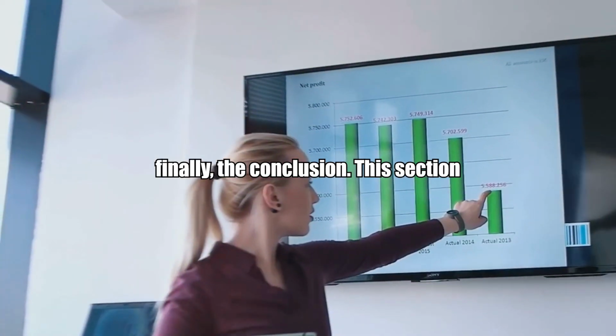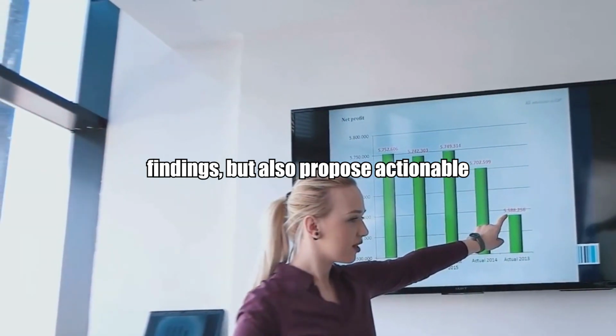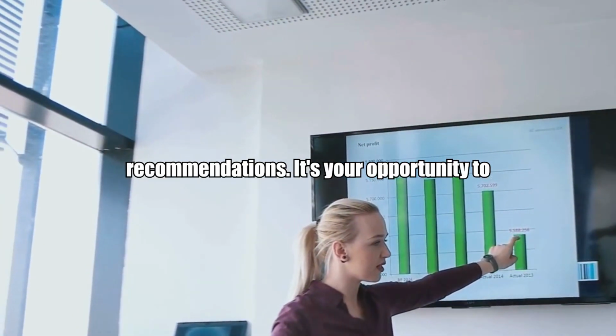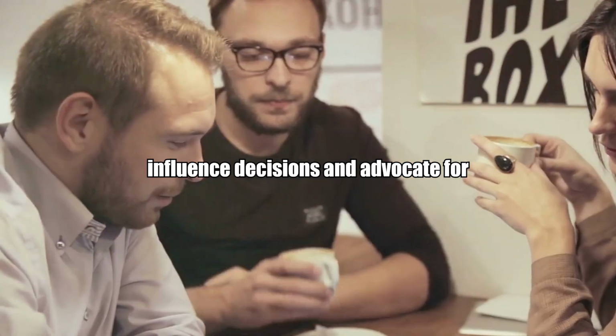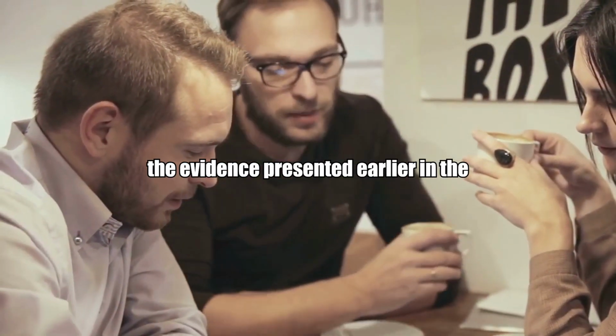And finally, the conclusion. This section should not only summarize the main findings, but also propose actionable recommendations. It's your opportunity to influence decisions and advocate for change. Be persuasive, but grounded in the evidence presented earlier in the report.